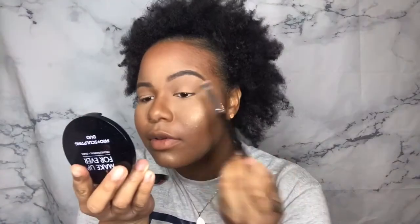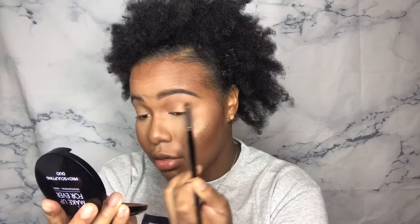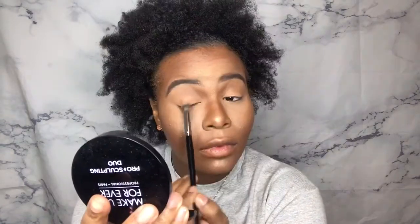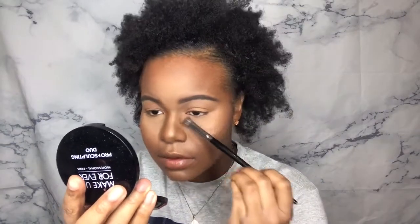I'm also going to take a flat but fluffy brush, and I'm going to run it into the bronzer shade up here, this one. And I'm going to pack that on my lids just to have some type of color and shine on the eyes. I think that's a beautiful color as well. So I'm going to throw on some wing liner and then some lashes, and then I'll be right back.